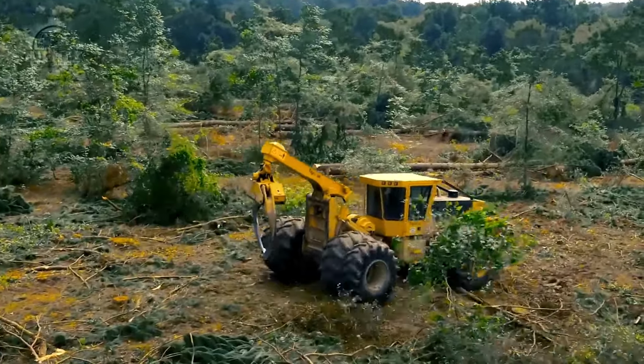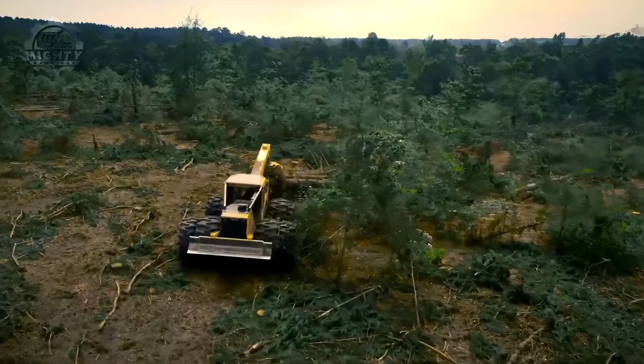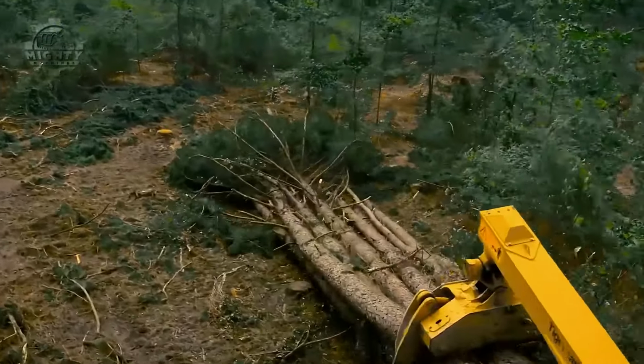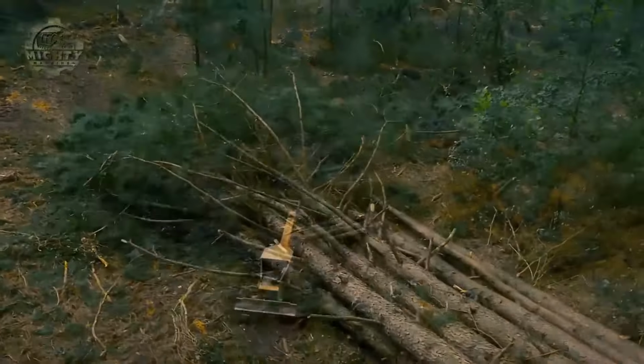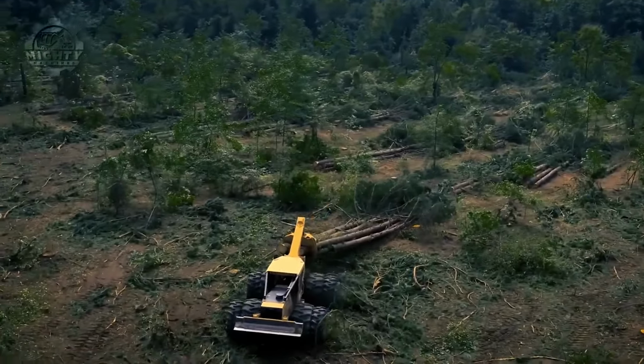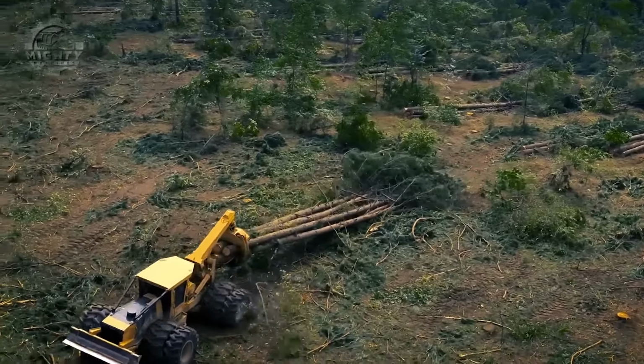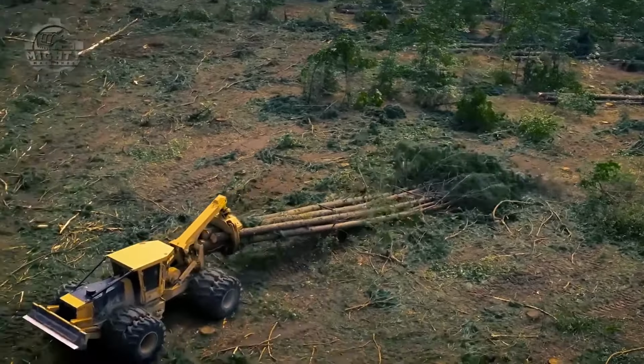Aside from that, it also has a 4-point harness that makes challenging terrains feel a lot tamer. This machine also has an electronic control technology that works with Tigercat's unique hydrostatic drive system. This makes the skidder capable of operating at an automatic variable engine RPM, hence improving fuel economy.